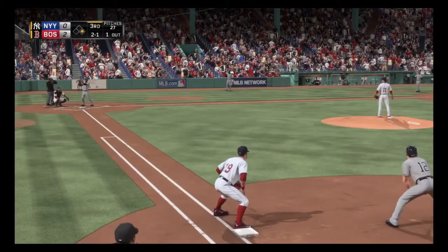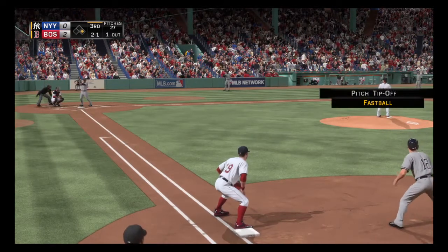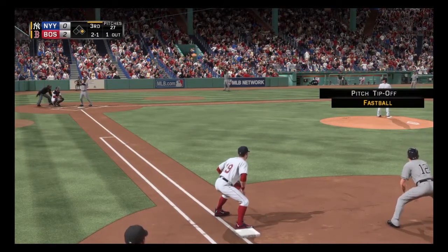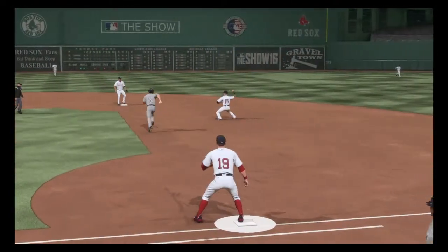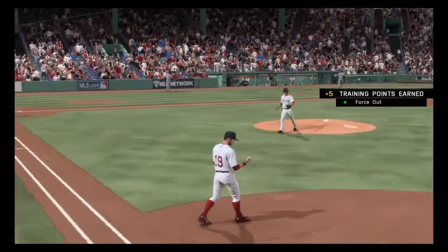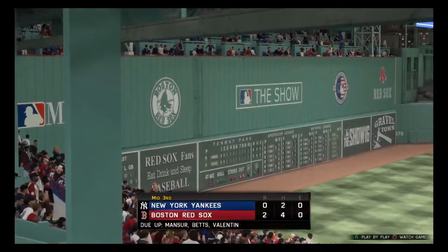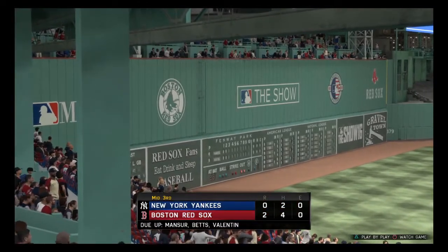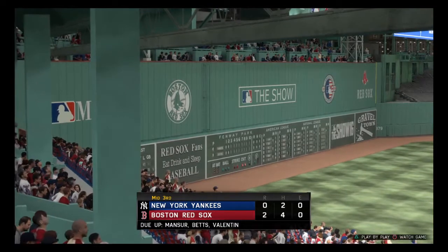Starlin Castro stands in. Buchholz sets. Here's the 2-1. And now a double play ball perhaps for Pedroia. The second for 1. On to first. And for the second time in 3 innings, they've bounced into a double play. And with this one, the side is retired. 1 hit's all they get. We'll head now to the home half of inning number 3.